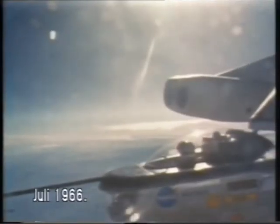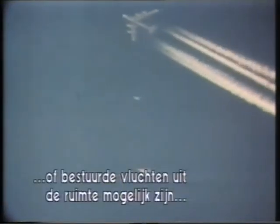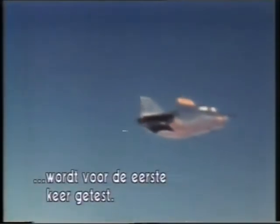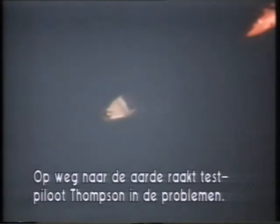July 1966. The M2F2, a wingless test vehicle designed to examine the possibility of returning from space under controlled flight, is tested for the first time. As it glides to Earth, test pilot Milt Thompson finds himself in deep trouble.